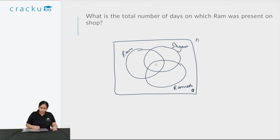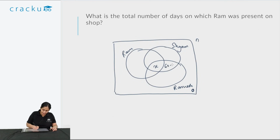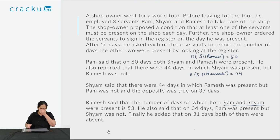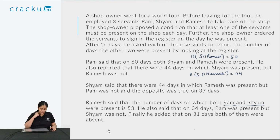We don't actually know this part, so let us assume that this is x. If this is x, then Shyam and Ramesh is 60, so this must be 60 minus x. So this part together should be 60. And S and Ramesh dash is 44. So this part, I'll just put it in yellow. This part is supposed to be 44. I just drew that for people to see, but that is not needed right now.